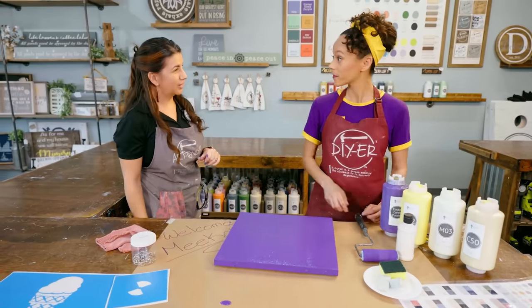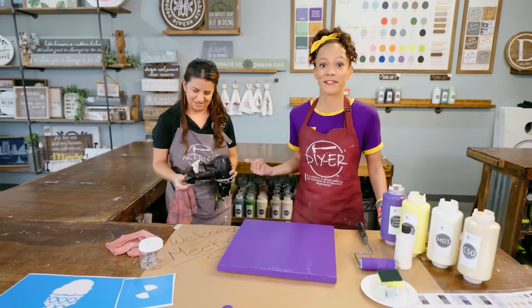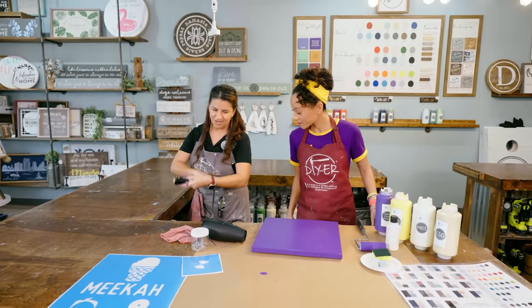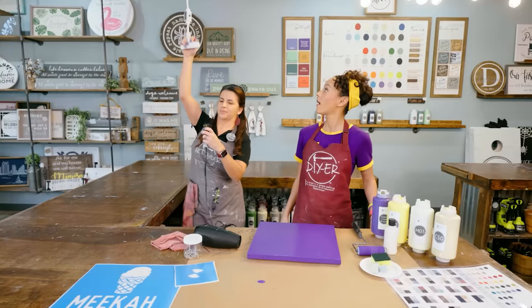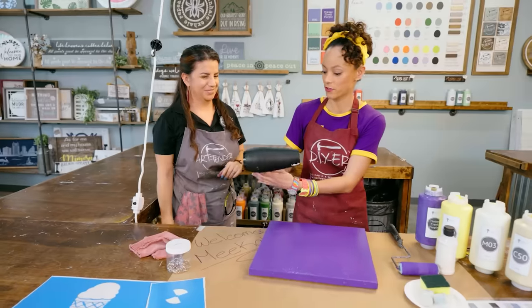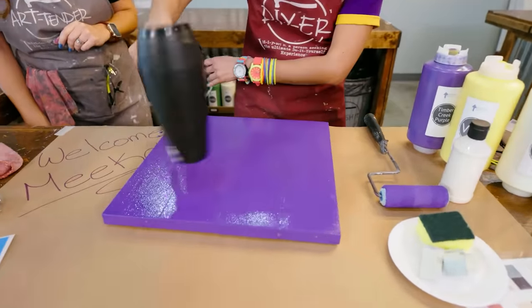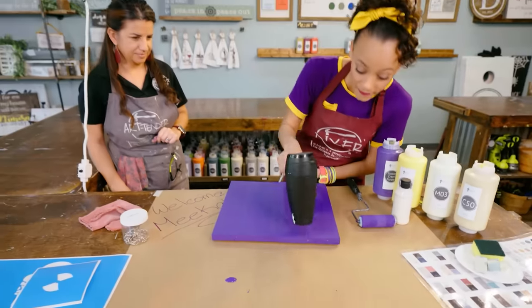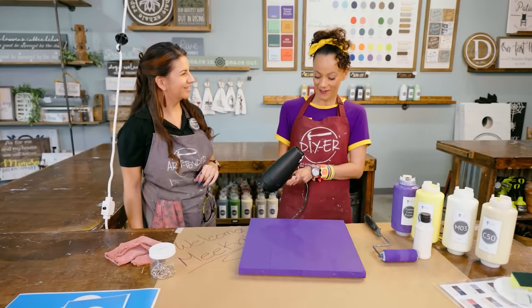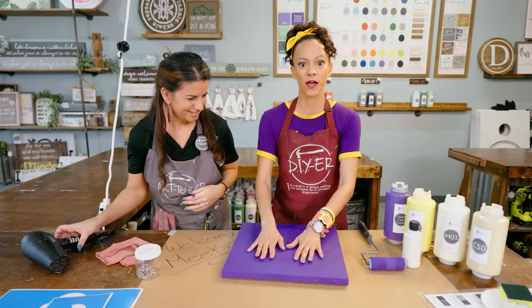Actually, we have a way to dry it quicker. Oh, how? So we are going to use this blow dryer. You've probably seen a blow dryer before. It's to dry your hair. So there is that. You are gonna blow dry it on the base setting. Okay. Cool. Is it ready? Ready to go. Okay, turn it to base and let's dry! Okay, you're dry. Wow. Okay, now what? Oh, it is dry. Cool.